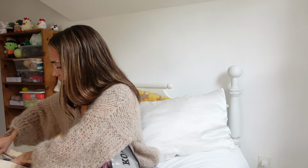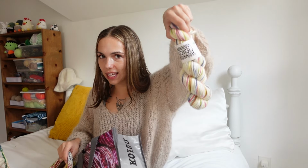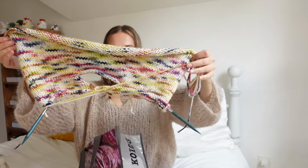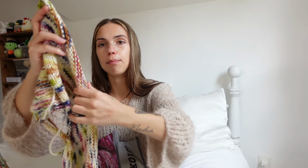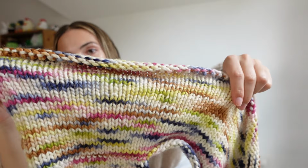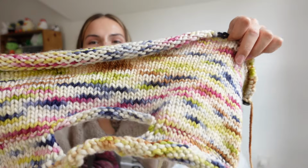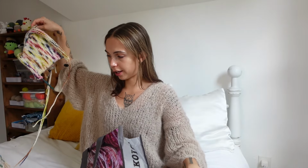But let me show you the sweater that I'm making with the Othello yarn. This is what it's looking like so far. It's working up very quickly because it's a bulky yarn, but look how pretty it is when worked up. Wow, I love it.